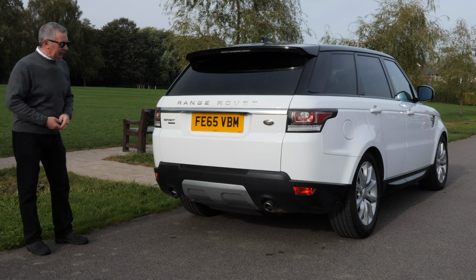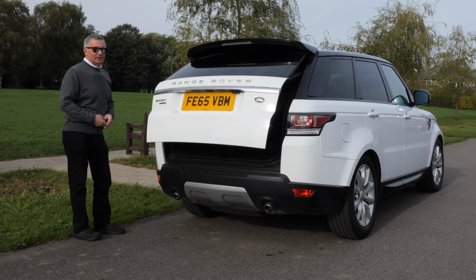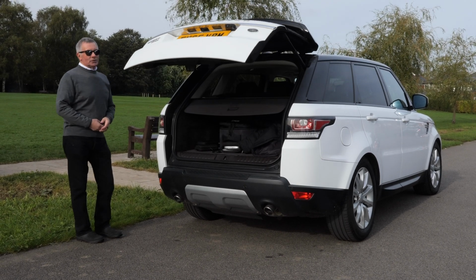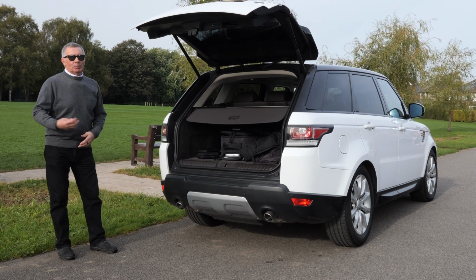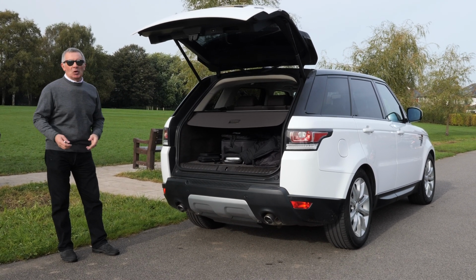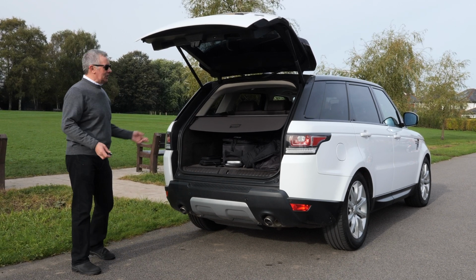one of the most useless features ever. Which is really useful if you've got big boxes in your hand, I suppose. But when you come out of the office and walk past it and your tailgate opens, it gets really annoying after a while. But anyway, it's got it.